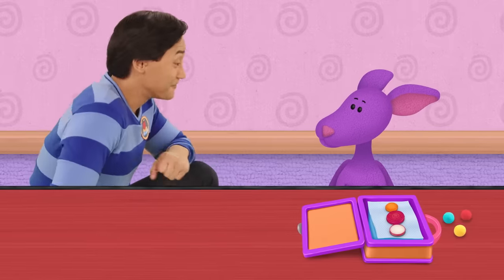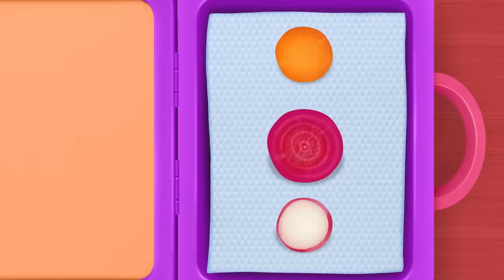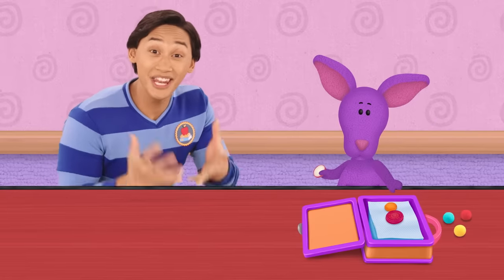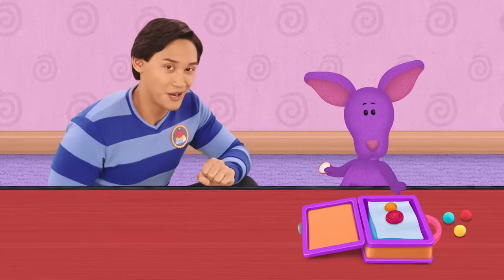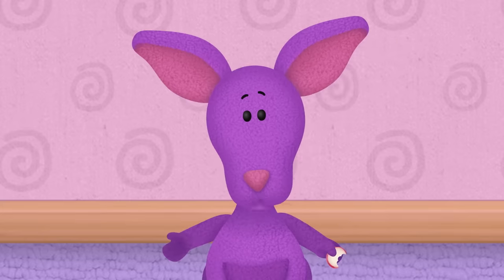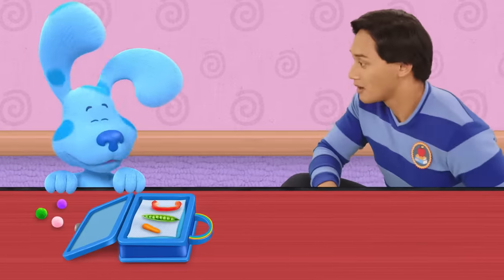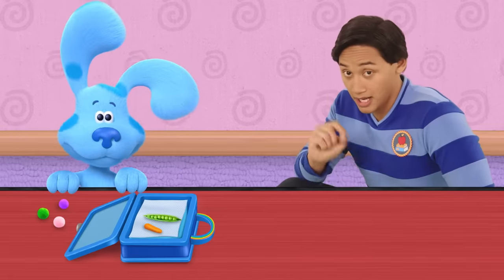Which veggie is new for you, Purple Kangaroo? The one that has different colors inside and out. Oh. So, would it be the carrot slice, the beet slice, or the radish slice? The radish slice! Yeah! The radish is red on the outside and white on the inside. Oh, it's okay. Remember, you can take it slow. Wow, I love it. I tried it, and now I know. Nice. Blue, is that what you were nervous to try today? The new veggie? I guess not.